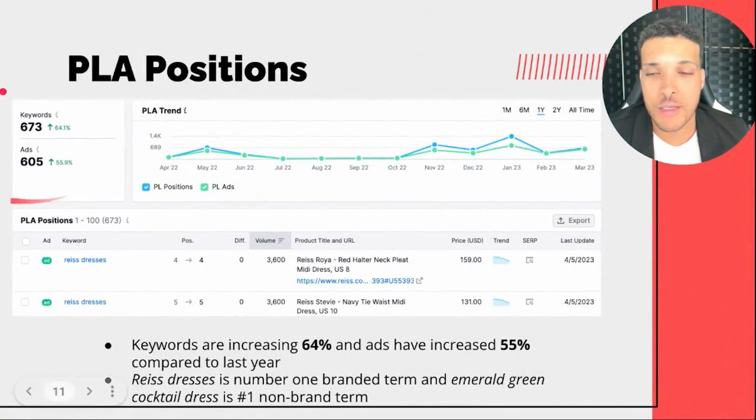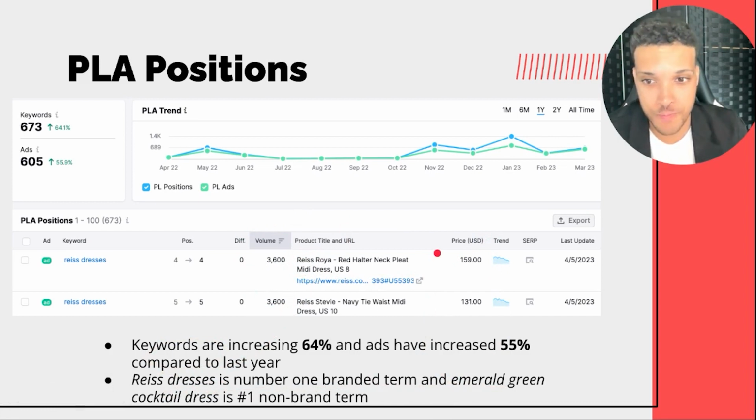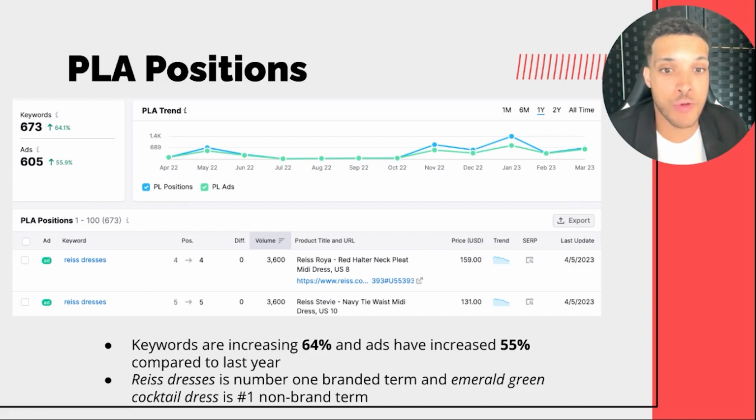And then you can see product listing impressions. So they're definitely pushing more shopping branded types of spend here as they're getting more keywords and search terms, and they've increased their ads by a lot in the last year. So about a 64% increase and a 55% increase compared to last year. And Reiss dresses is the number one branded search term, and emerald green cocktail dress is the number one non-brand search term. So continuing to push here will really help to get them to be leveraged in that non-brand position and their branded position, since they have a lot of retailer competition technically. So they need to maintain both positions while staying profitable.